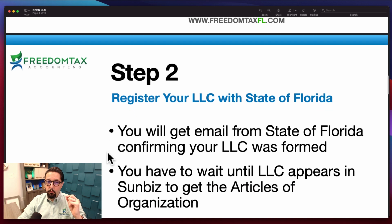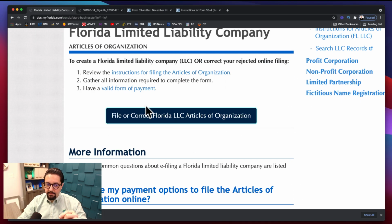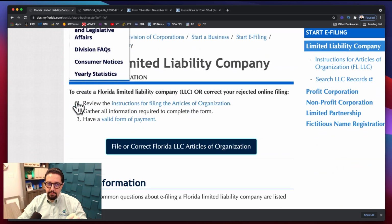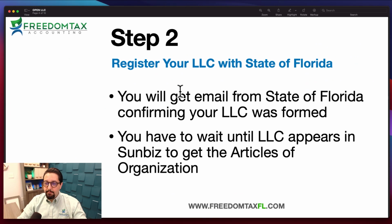Now, once you fill out the form from the Sunbiz page, you're going to get an email from the state of Florida, and that can take a couple of days depending on how busy the state of Florida is. That can take 48 hours. It can take 2 weeks. It depends. You're going to get an email from the state of Florida confirming that your LLC was formed.